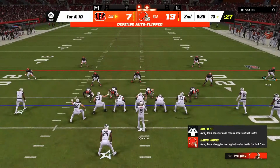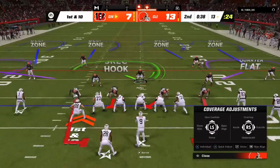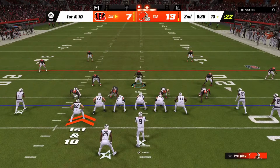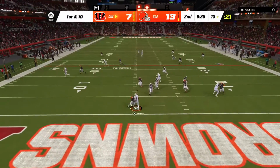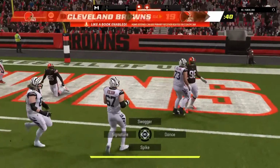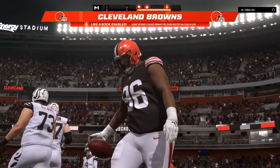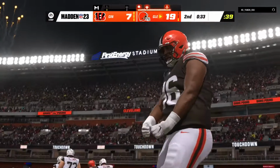Here we go. The Bengals drive about to get going. And with them trailing, there is still enough time to try to string a few plays together and maybe get in the field goal range. Being chased out left. And this is going to be intercepted. And he takes this one back into the end zone. And the Browns defense has a touchdown.